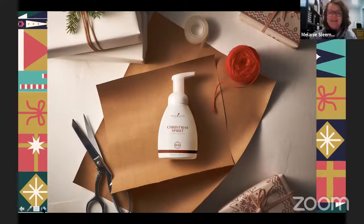I'm here to share with you a little bit about our beautiful new Christmas Spirit Foaming Hand Soap. This was created with the Young Living exclusive Christmas Spirit scent, which includes orange, cinnamon bark, and Northern Lights Black Spruce. Those oils just scream Christmas in a bottle. If you've never smelt Christmas Spirit, do yourself a favor and get one, and get this gorgeous hand soap. It is our favorite coming up to the festive season.